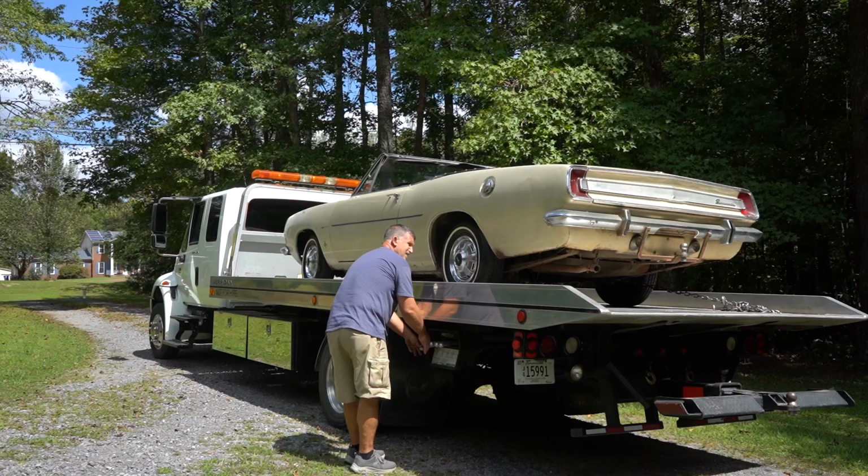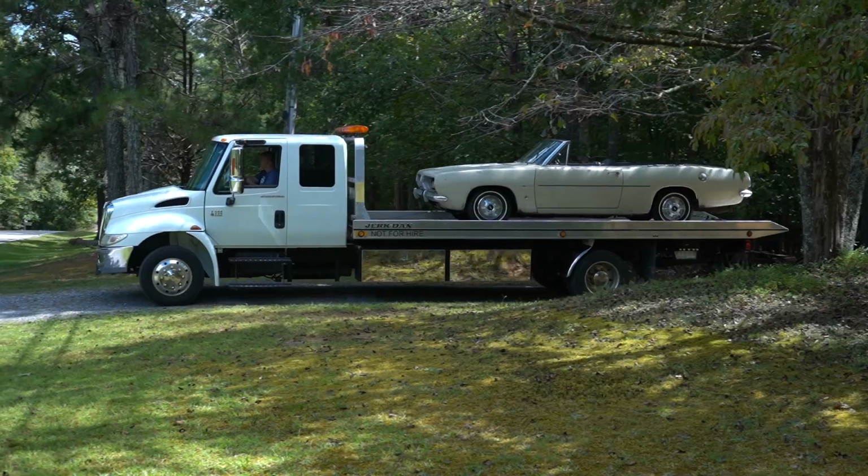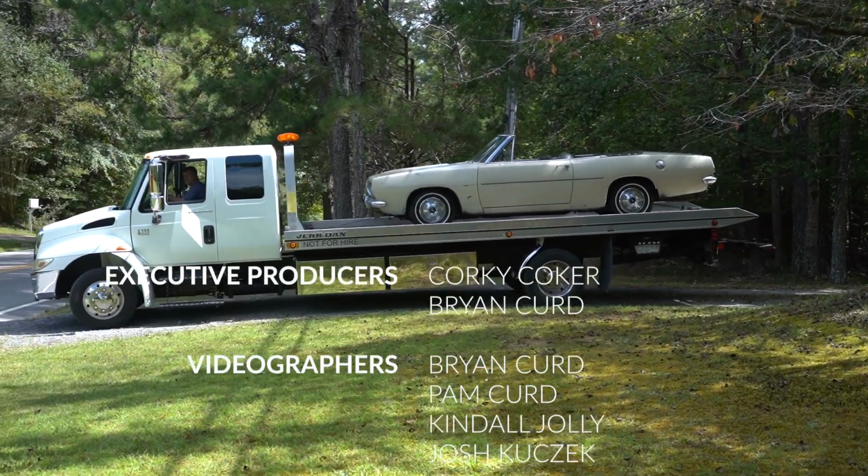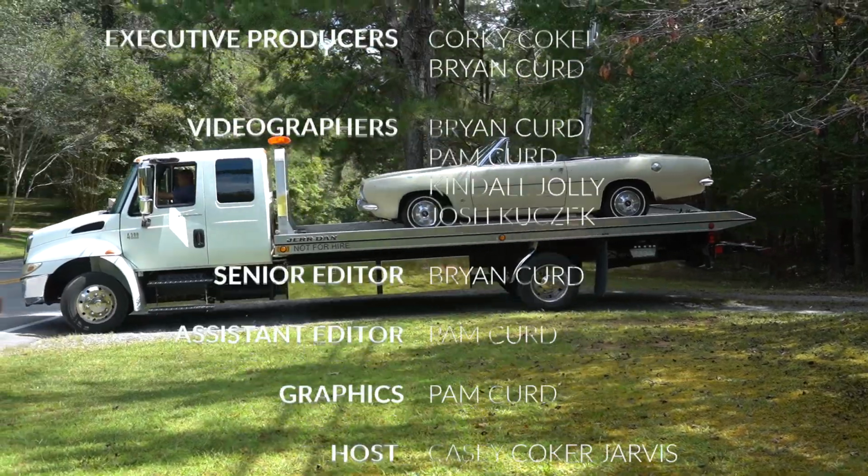Roger Anderson, 1967 Plymouth Barracuda convertible, 4-speed, 4-barrel, 273, going to Honest Charlie. And you can come by and see it at the Coker Museum, 1309 Chestnut Street.